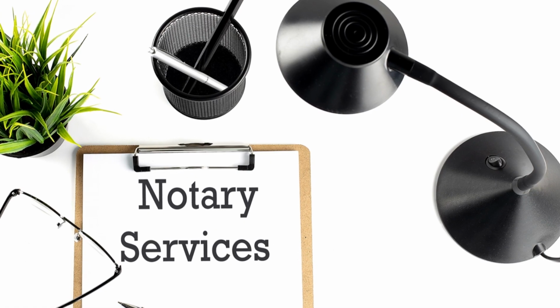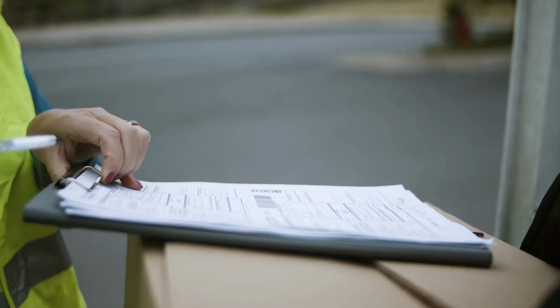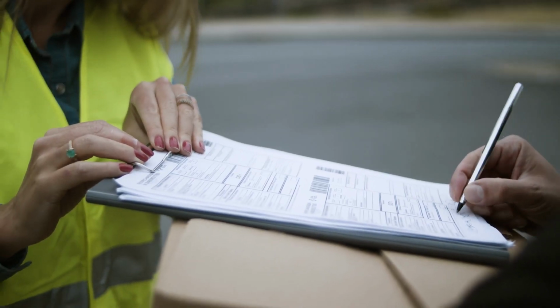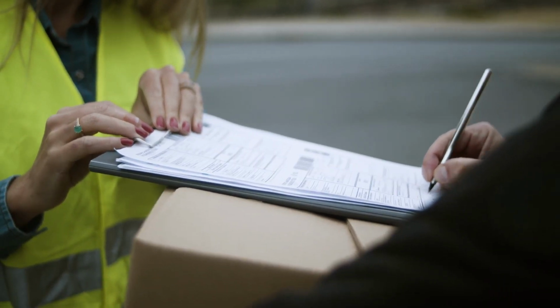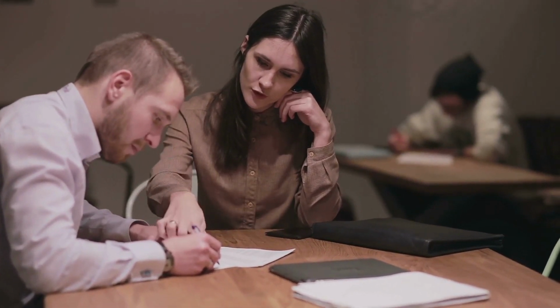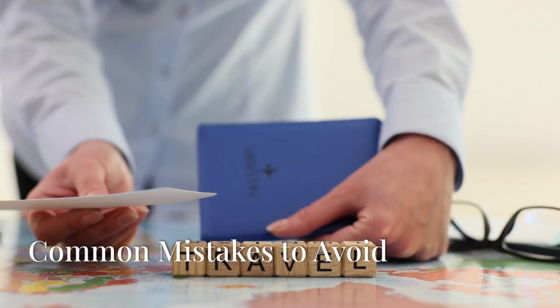Here's the hack. If the inviting party is in Russia, they can visit a notary public and certify the invitation letter. Once it's ready, they courier it to the applicant. Quick, clean, and done. If both spouses are abroad, the letter can be done right there, on the spot, hassle-free.